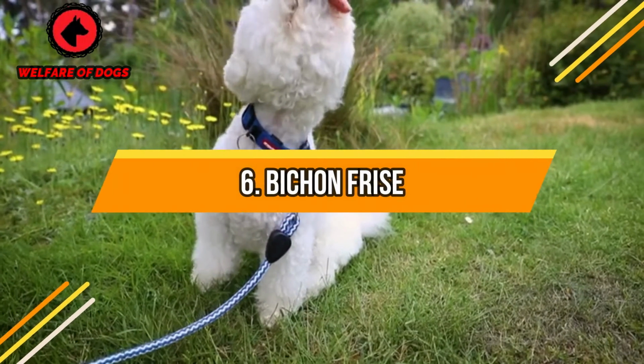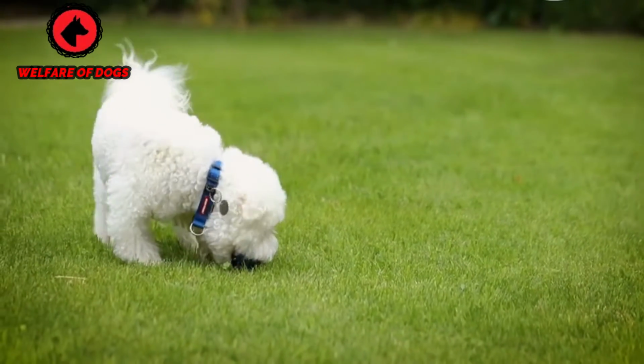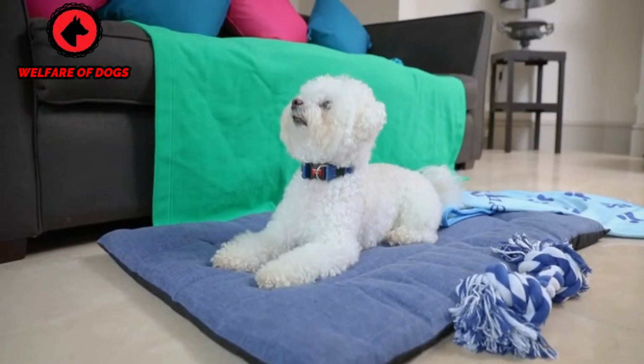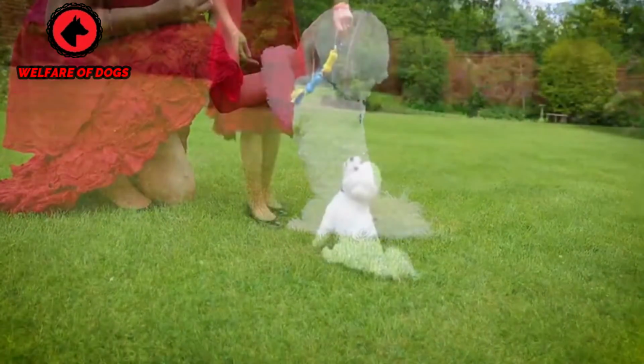6. Bichon Frise. This dog is translated as a curly lapdog in French. Their weight is under 12 pounds and has a height of under 10 inches. They have a dense and soft coat. This breed has alert and dark eyes. It is available in white and cream, white, and apricot colors.